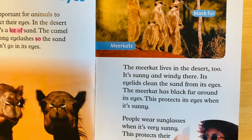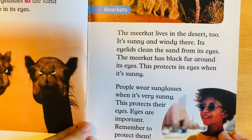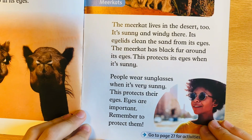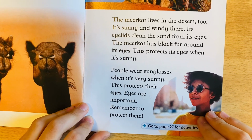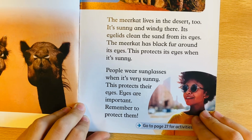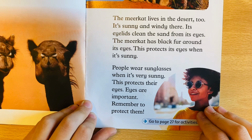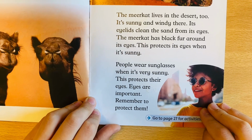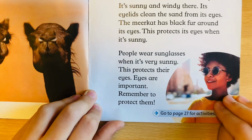The meerkat lives in the desert too. It's sunny and windy there. Eyelids clean the sand from its eyes. The meerkat has black fur around its eyes. This protects its eyes when it's sunny.